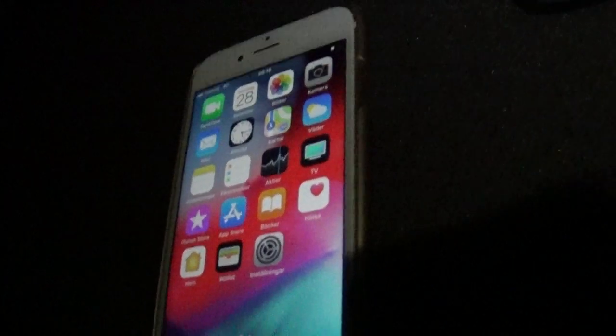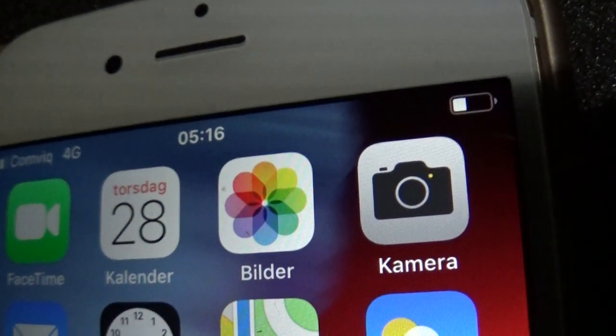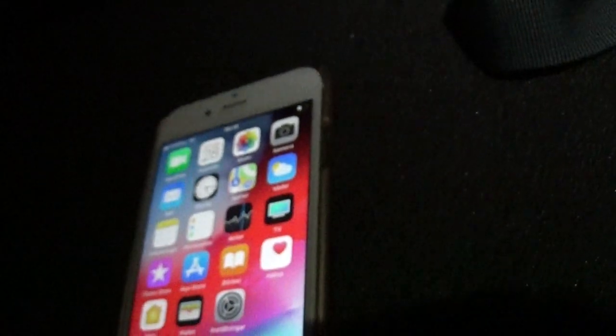Good morning. Good God, it's kind of raw cold. It's biting me, the cold. It's 5 a.m. in the morning. Need to recharge the battery on the phone.